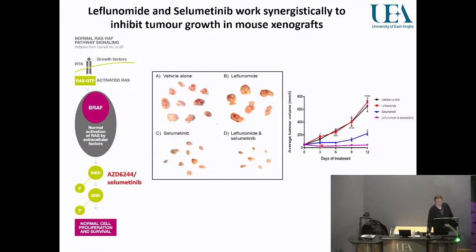So you got really decreased tumor growth, okay? Suggesting that they work together to inhibit tumor growth. So this validated what we've been doing.